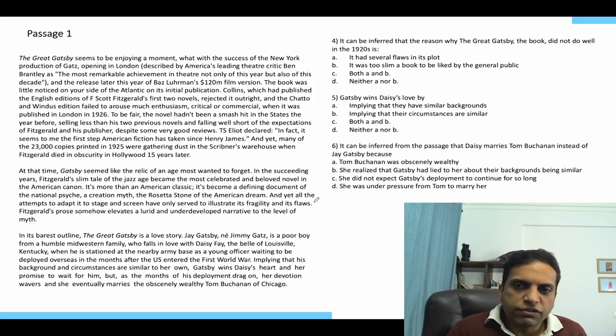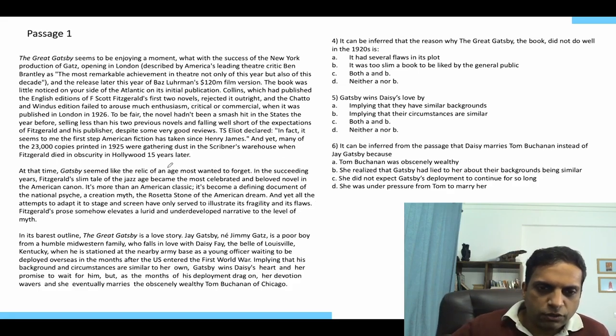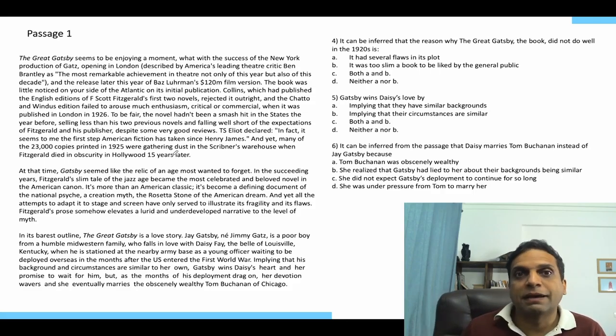It can be inferred that the reason why The Great Gatsby, the book, did not do well in the 1920s. Where are the 1920s discussed? He died in obscurity in Hollywood 15 years later. Therefore, the 20s are over. After that, it became really, really big. So, the 1920s are only discussed in the first paragraph.